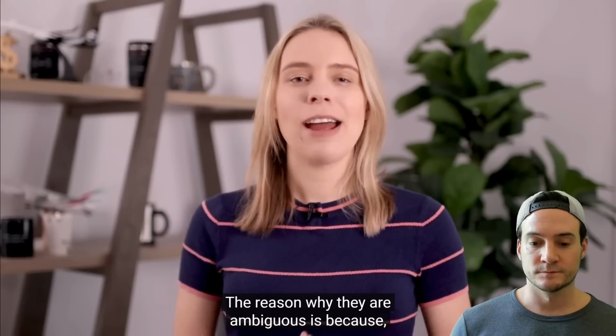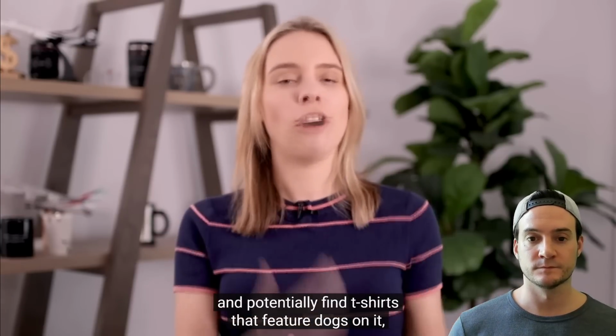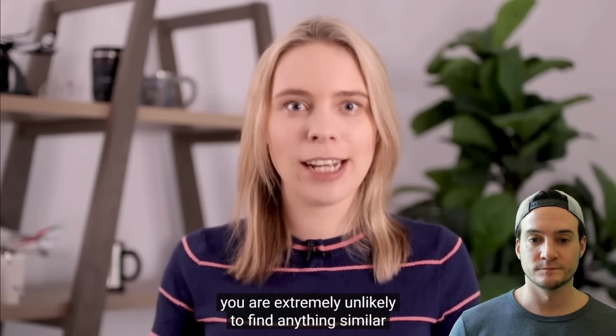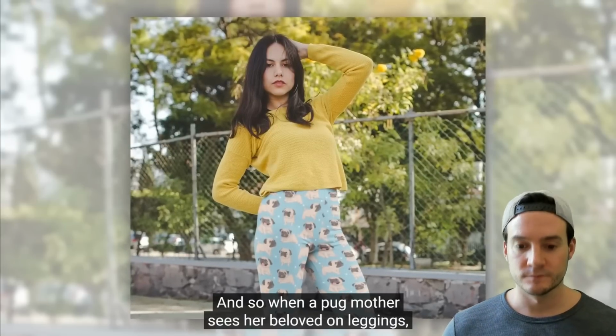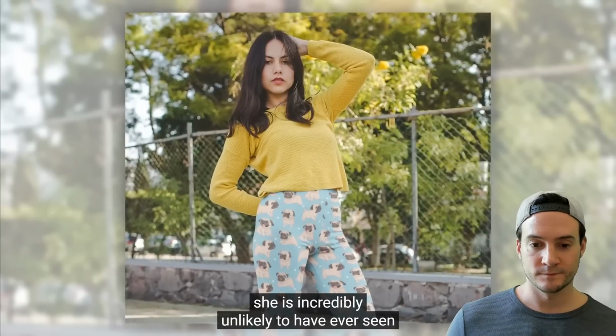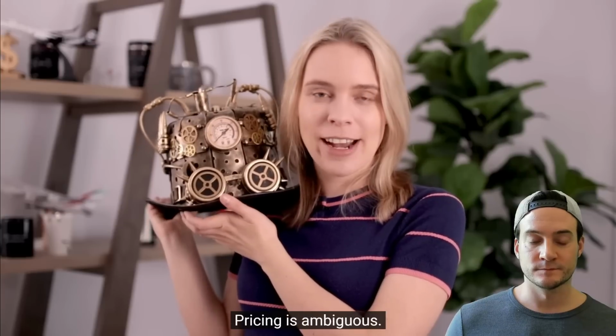The reason why they are ambiguous is because while you could go to your local mall and potentially find t-shirts that feature dogs on it, you are extremely unlikely to find anything similar when it comes to leggings. And so when a pug mother sees her beloved on leggings, she is incredibly unlikely to have ever seen anything like this before. It is extremely unique and original. Pricing is ambiguous.